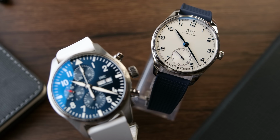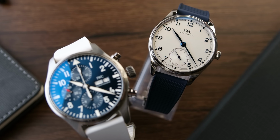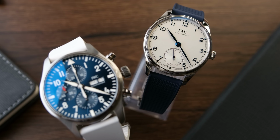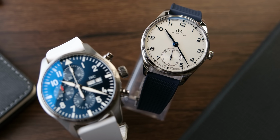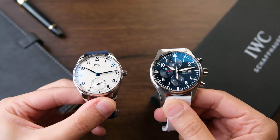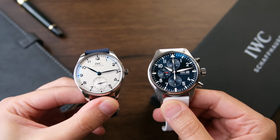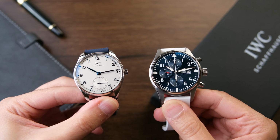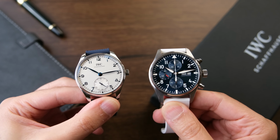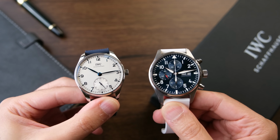The fact that I own 2 watches from this brand is a testament to how much I genuinely believe in their quality. Their designs are exceptional, their craftsmanship is top tier, and their heritage is undeniable. Recent innovations like the Eternal Calendar further highlight the brand's commitment to pushing the boundaries of horology. This is a brand that consistently strives for excellence and achieves remarkable feats in watchmaking.